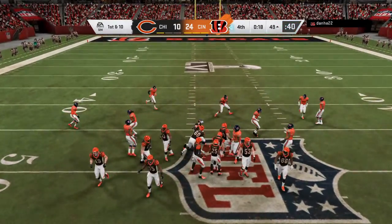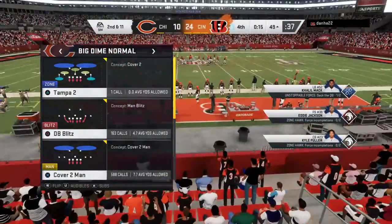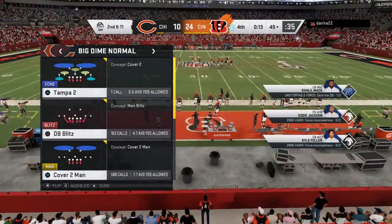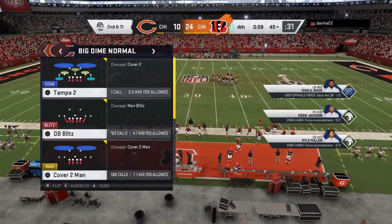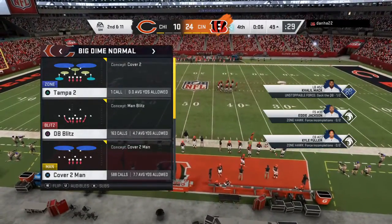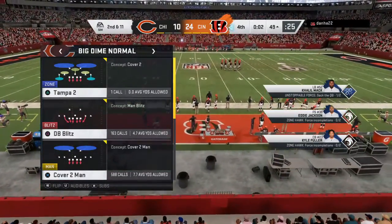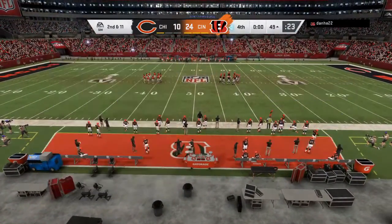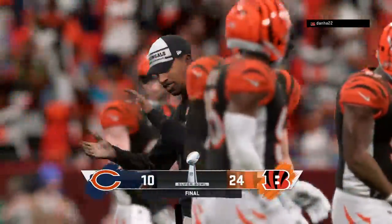The Bengals go down to a knee in the victory formation. A loss of a yard brings up second and 11 at the 49-yard line. Bengal Nation rejoice. Cincinnati has given you the Super Bowl title.